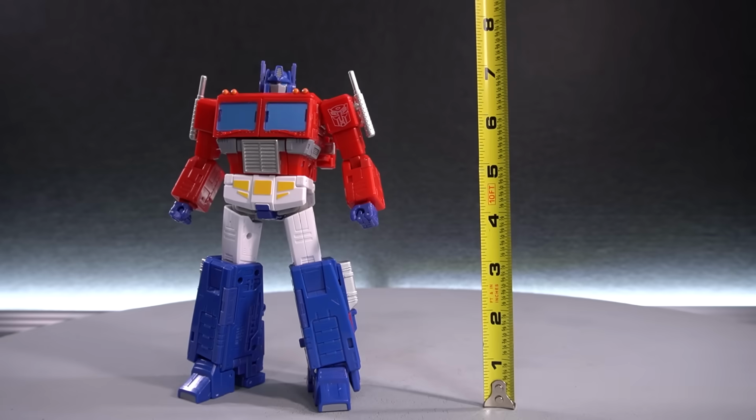And I'm sure some of you who actually collect mainline Transformers are annoyed about my comments about the size. But I don't care. This thing is tiny and so is your dick. Also your mom. Size comparison time.